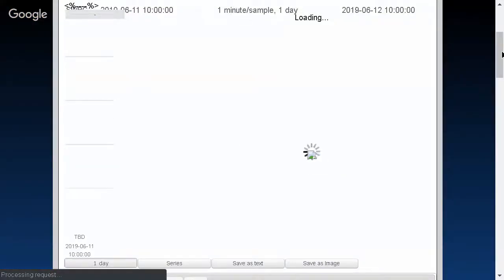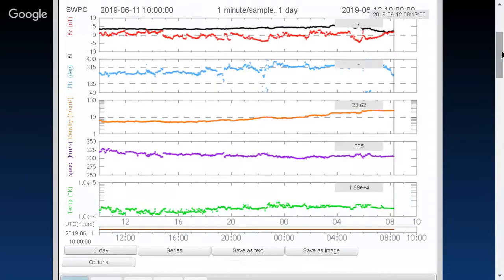Speaking of watching throughout the day, here's the solar wind. And we just saw an uptick to over 20 protons per cubic centimeter, right at the same time that the phi angle drops down toward the 180 mark, causing an increased risk for earthquakes. Solar wind speed still low at 305 kilometers per second. So it looks like this is the beginning of another coronal hole wind stream.